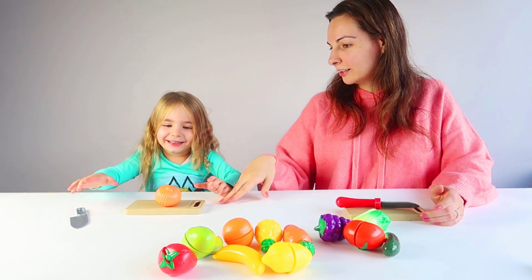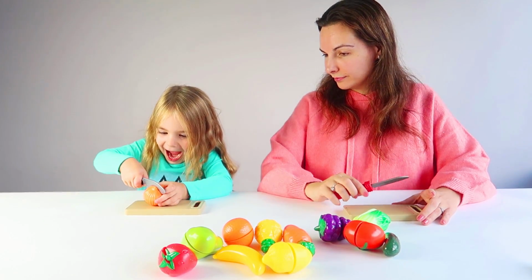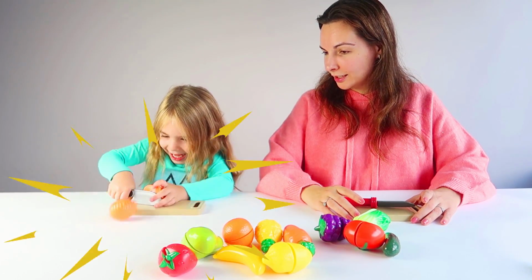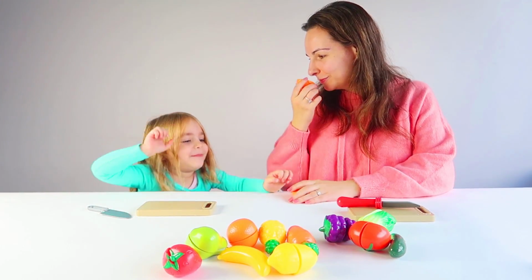This is an onion. Onion. Let's cut it. Cut it. Cut it. Cut it. Yay! Good job. Onion.